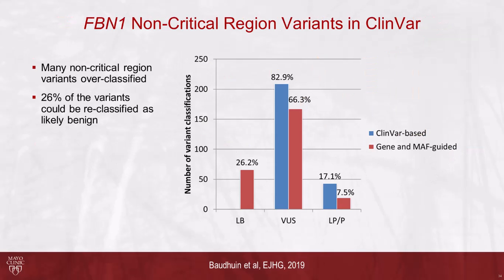We also, like I mentioned, looked at the non-critical region variants. So these would be missense variants in regions not known to be important for function of fibrillin 1. These are also more tricky to classify, and there's usually less information available about them. But if you look at the minor allele frequency of these variants in large databases like gnomAD, it can really help guide whether or not these variants are reportable or involved in disease.